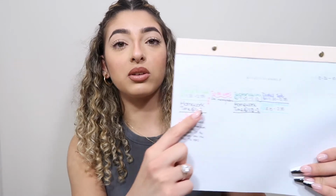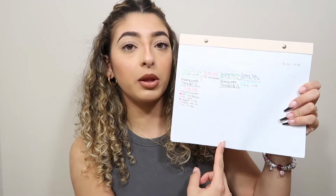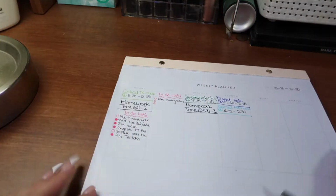What I've started using this semester too are weekly planners that you just leave on your desk, and it goes from Monday to the weekend, and you can just write your date and notes. And what I like to do is on the bottom, I like to break it down by assignments that need to be done this week and any to-do list that I want to get done within the week and at a specific day. So this is what mine looks like.